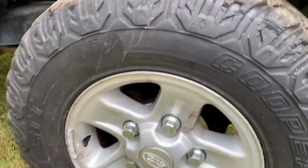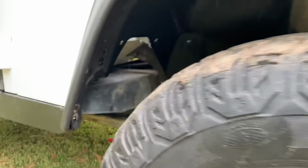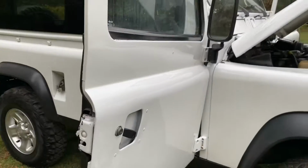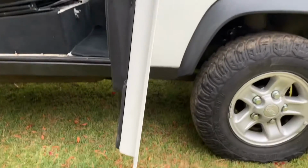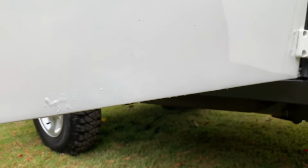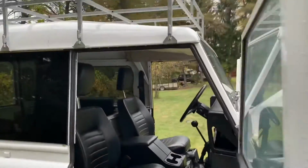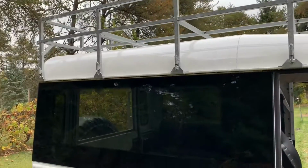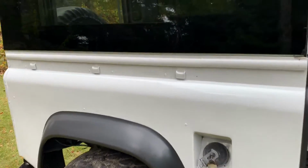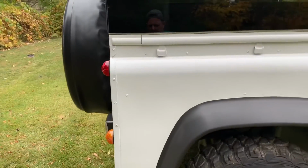There's the Boost alloys. Probably about 50% tread left on the Coopers. Front outriggers in great shape. Passenger door as well. The frames are great. Tiny little bit of corrosion on the bottoms. And the panoramic glass gives you a great view out of the back. And we do have soft top hooks on the rails here in case you did want to add a soft top to it. It wouldn't be that hard.